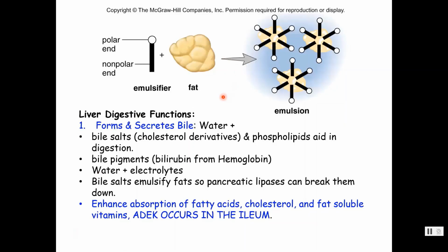As far as the digestive functions, the liver is going to make bile, and bile is mostly water, like everything else. It also has what are called bile salts, and these are going to be cholesterol derivatives. It's going to have some phospholipids, and the chemical composition of bile is going to be these amphipathic molecules. And what that means is amphi, like both, it's going to have a polar end and a non-polar end. And what that's going to do is it's going to orient itself in a way that is going to take a large fat droplet and turn it into smaller fat droplets.